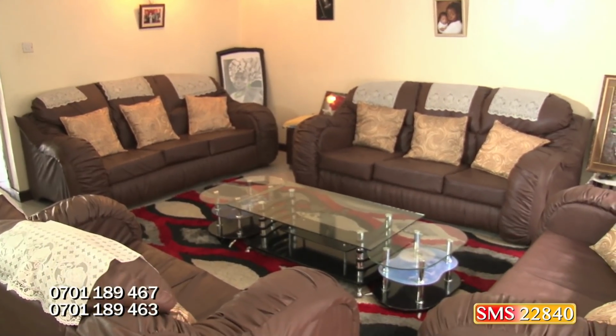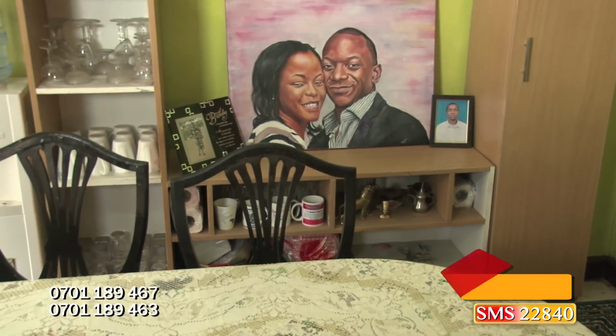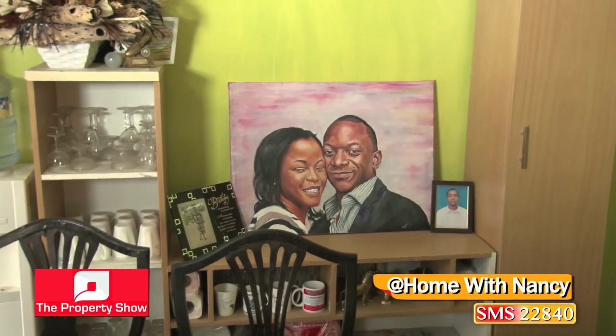After 88, my husband was working with the housing finance, and he was stationed at Komarok. He was the project manager, so he's the one who was selling those houses. And I talked to him and he said, yeah, we can get a 4-bedroom house at Komarok.